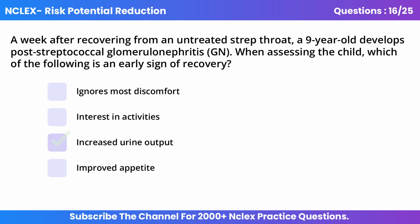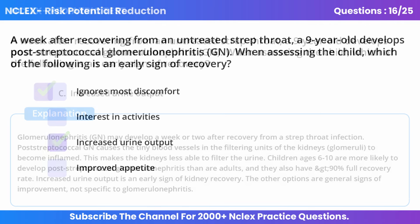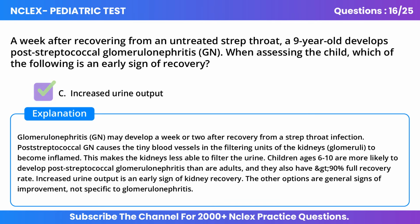C. Increased urine output. Glomerulonephritis, GN, may develop a week or two after recovery from a strep throat infection. Post-streptococcal GN causes the tiny blood vessels in the filtering units of the kidneys, glomeruli, to become inflamed. This makes the kidneys less able to filter the urine.